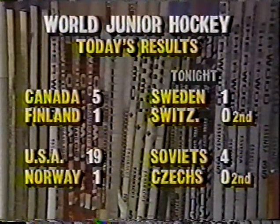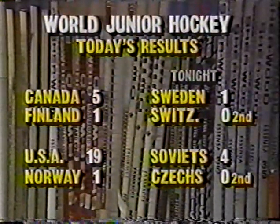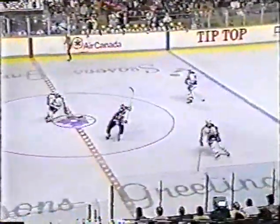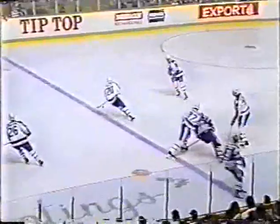From Saskatchewan, the Soviets beating the Czechoslovakians 4-0. Sweden 1-0 over Switzerland. Canada has to play the Czechs before they play the Russians on Friday. And remember, no playoff in that tournament. It's the team with the best record, and Canada has that high on their agenda. So they have to win. They have to win the next two games to win the tournament. Soviets playing strong hockey in the World Junior and leading at Maple Leaf Gardens tonight 4-2.